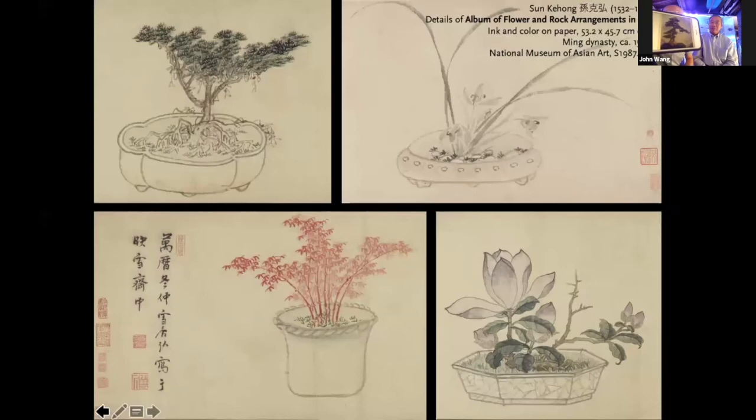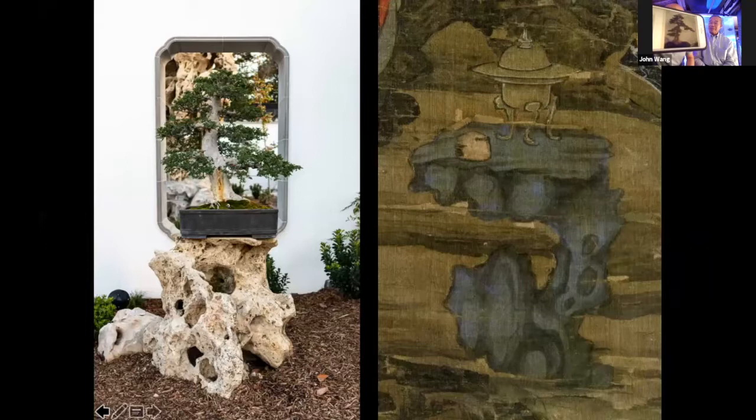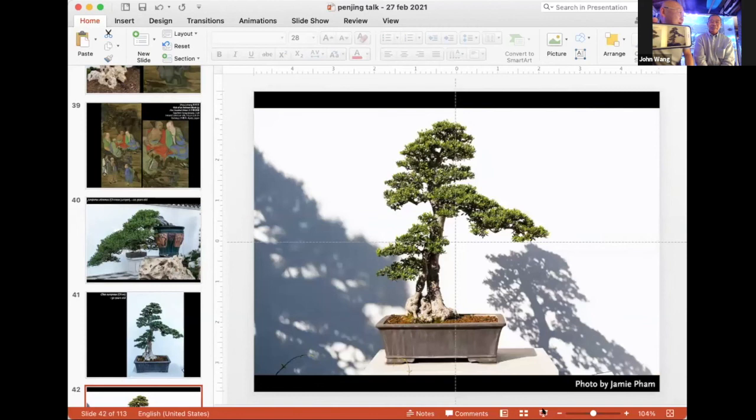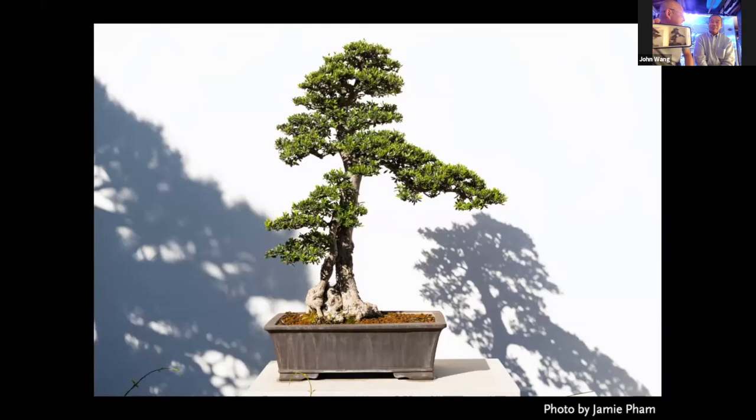Because in Lingnan style, there is one branch that's very dominant. Like the one on the third tile, it has one very prominent branch that extends farther out than all the rest. And because it's Lingnan, that particular branch always has interesting movement in it.